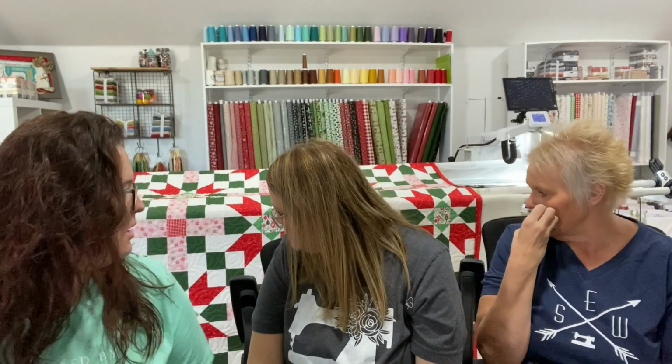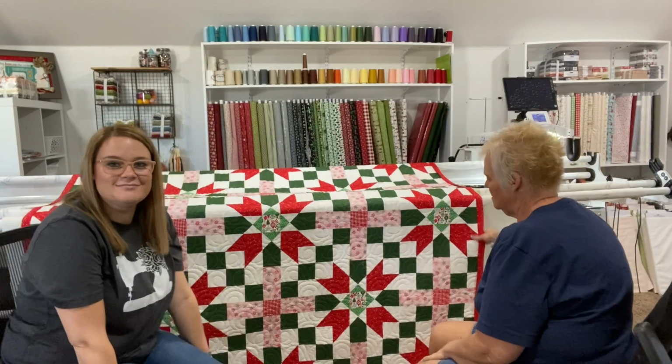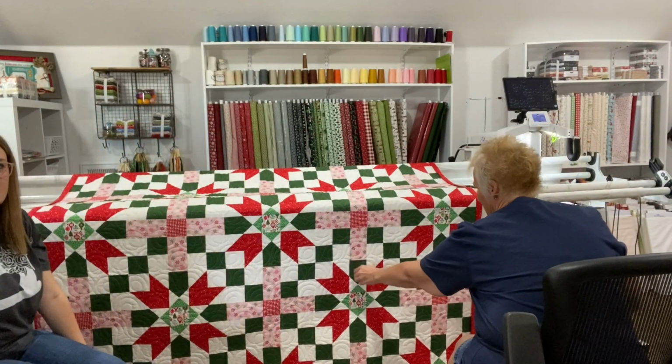So Mom has a cup. Do you have both of your quilts, or are you just showing this one? I'm just showing this one. While Lindsay was away, I decided to use the quilting machine on my own, which is this one here.